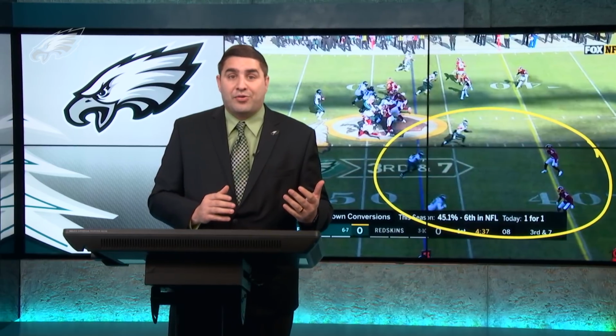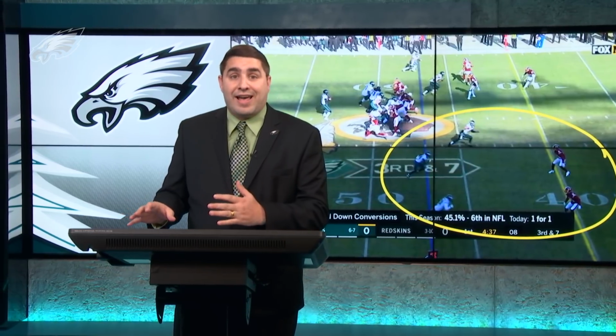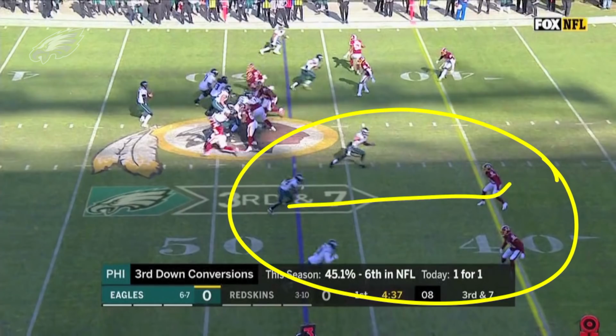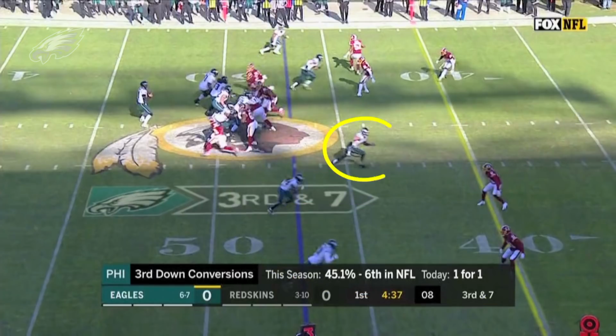So Carson Wentz knows, all right, we've got the numbers on the right side. The ball's going to go there. I may not have time to wait for this deep post route to open up. I think that's where they really would have liked to go with the ball in an ideal world, but Carson Wentz knows he's got to get the ball out quickly. Who's that go to? It's going to go to Zach Ertz here on a little stick route.